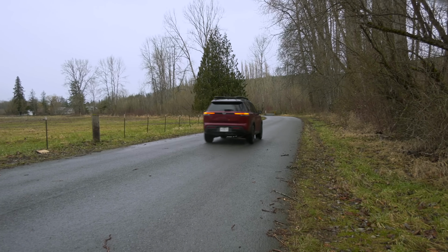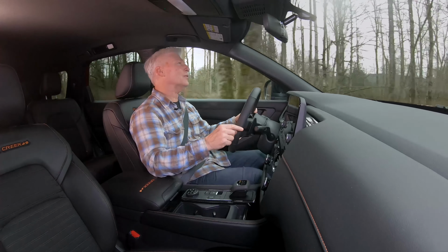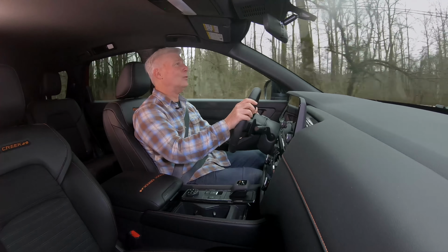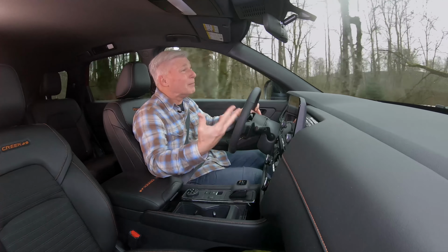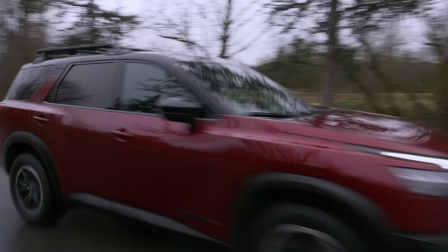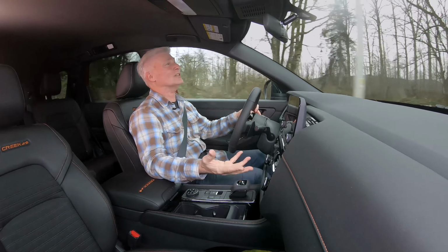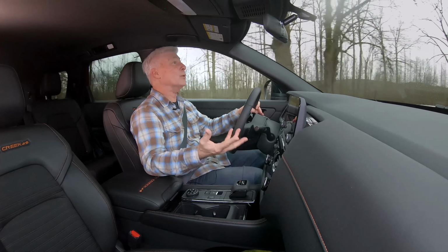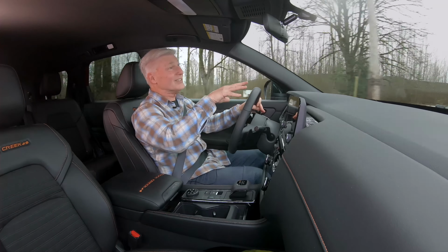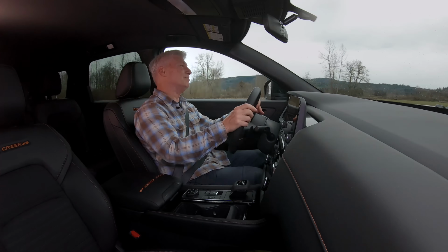No doubt the Rock Creek Pathfinder looks great, but let me leave you with a tip. The SL model with the luxury package, it might be $3,500 more than this, but it adds all sorts of nice stuff like a panoramic glass roof and a Bose sound system, the kind of stuff that people really like. This is nice, you just can't get all the luxury features in it.